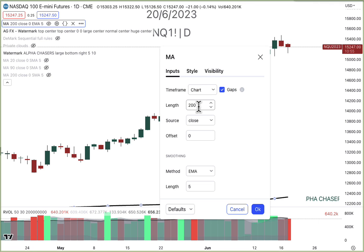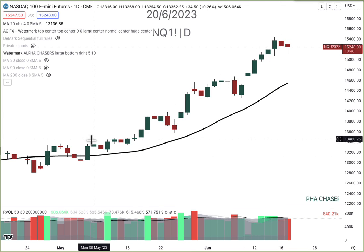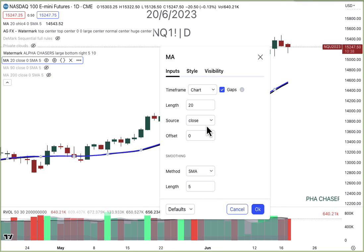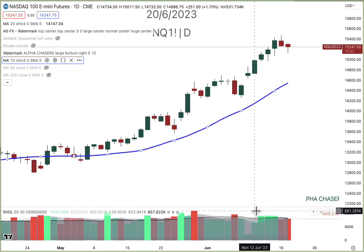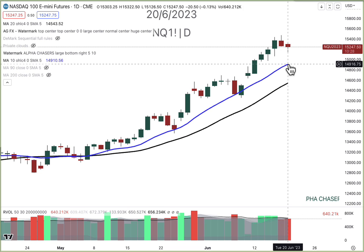Number two, I'm going to throw this in as a 20. I'm going to make it an SMA. And I'm going to use open, high, low, close. Okay, we're just going to leave that in there so you can kind of see our trajectory. And then we're going to come down to this one, and we're going to put that in there, but I'm going to do open, high, low, close. And we're just going to do a 10 just to split the difference so that we can see where we're at. We could see where we could come to pretty easily, right?